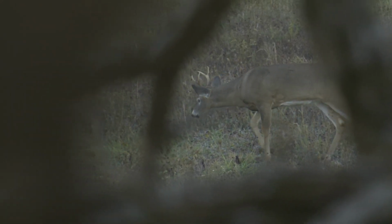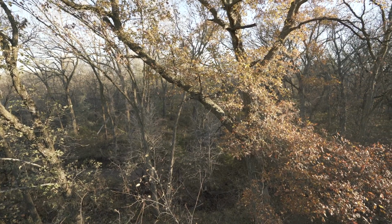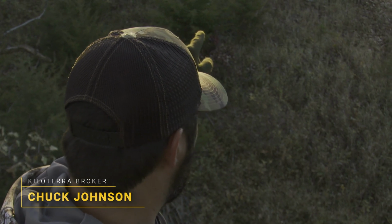Should have a pretty good scent trail from those does coming through. I ranged that first doe when she came out, right here. It's right at 40 yards.